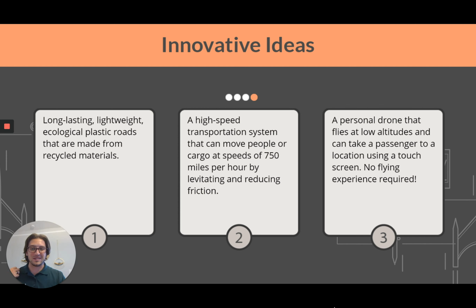All right, so let's think about long-lasting, lightweight, ecological plastic roads. We could even provide this to organizations who are resurfacing our roads, cutting costs. We could provide this to various state governments as they are trying to repair roads, creating this as an ecologically safe, but also economically wise decision.